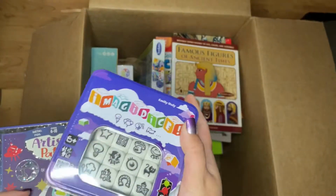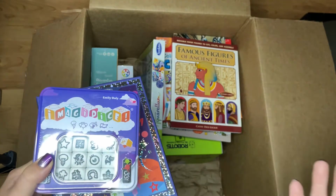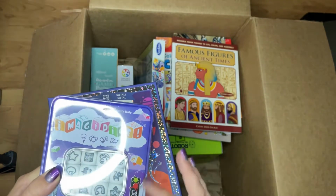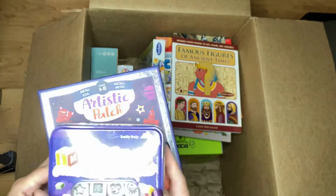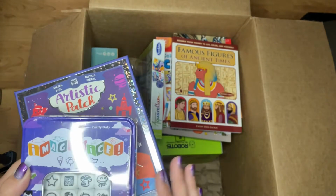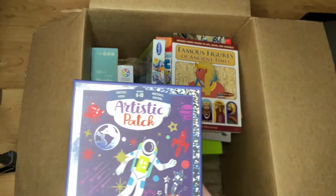There is the Imagine Dice. This is like an introduction to storytelling, kind of. So they roll the dice and they tell you a story based on what's on the dice. I think it's awesome at teaching your kid how to write a story when they don't quite know how to write. So I think that would be amazing, and I look forward to using that with my daughter. I think she'll love it.